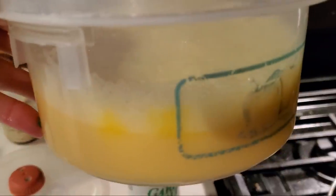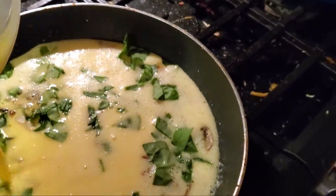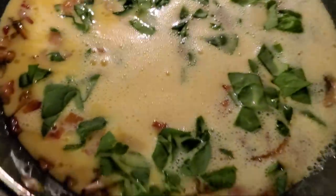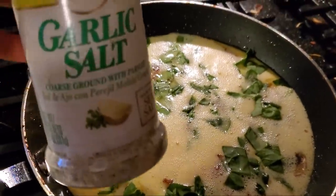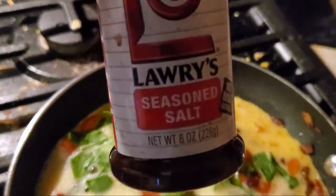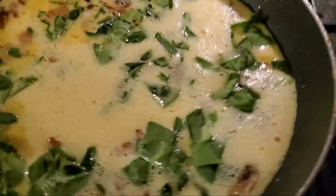So now we have our eggs. I don't know how many eggs this is, I forgot. I'm gonna pour a lot into Eric's, and then less into mine, and here we go. Now we're gonna cook it up. Oh, and Eric's, I also seasoned his stuff with garlic salt, and with mine, I seasoned with seasoned salt. So I actually seasoned the vegetables in both just to help mix in the flavor.